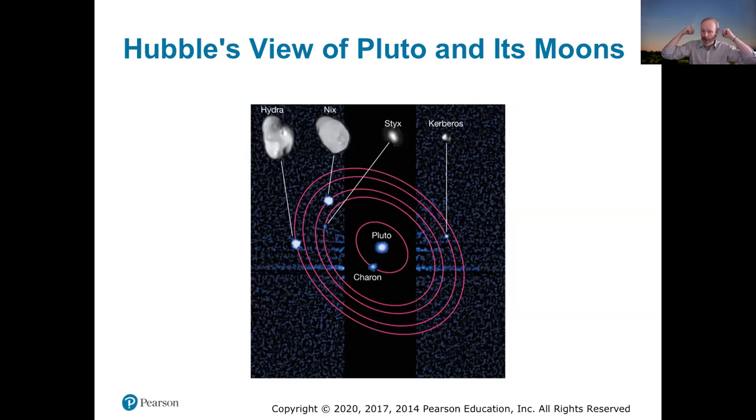So if you're on the far side of Charon, you would never see Pluto. But here's the thing, Pluto also keeps the same face towards Charon. So it's sort of like they don't trust each other. They're always facing each other as they're going around. And that's another reason why they can be described as a dual object, a double object system.